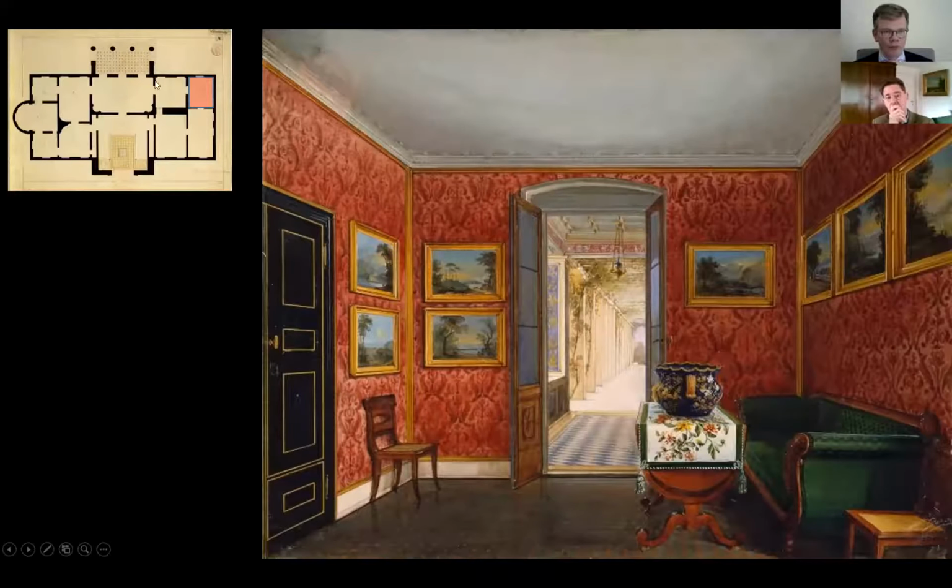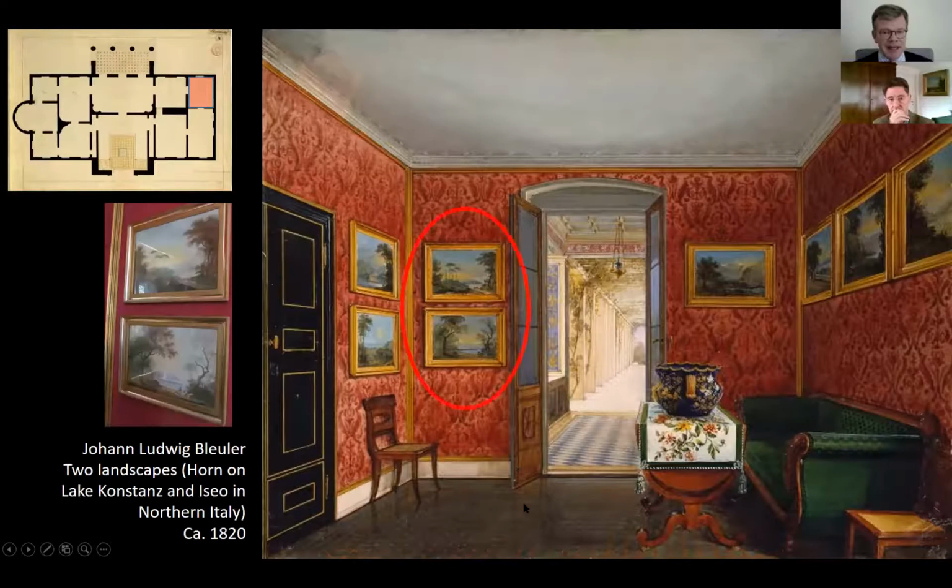Then we go on from this antechamber to a little room in between, also very comfortable, a little personal living room. I don't want to speak too much about it, but you see here, that's the terrace, and it's the pergola on the terrace in the garden. And there are again souvenirs. There are prints and drawings by Bleuler. It's landscapes from the route from Potsdam to Italy. So it's the souvenir of this Italian travel the crown prince had.